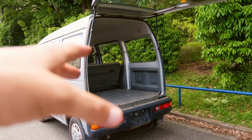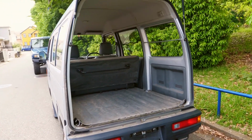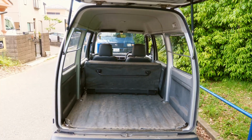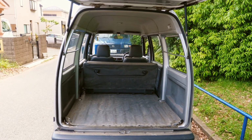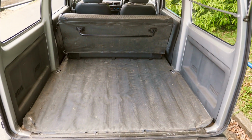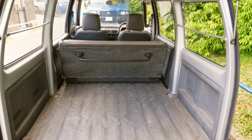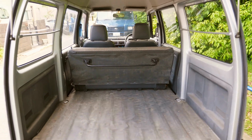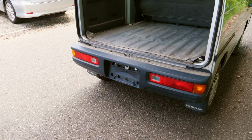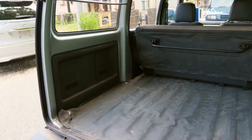Just a little heads up, you get super cheap taxes on any vehicle that fits into K standards. So the max engine size is 660cc, max horsepower 64, and has max width and length to be itty bitty, and then yeah, max 4 seats. And road registration here in Japan is fairly pricey, so K class is very popular.